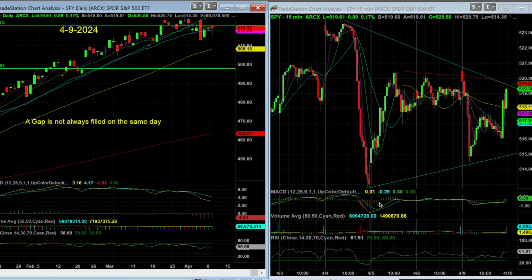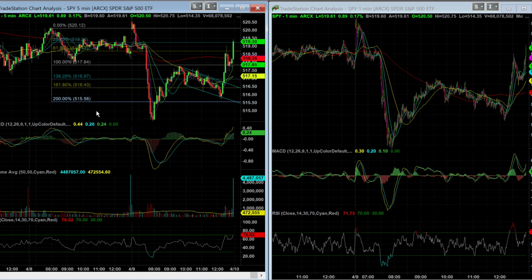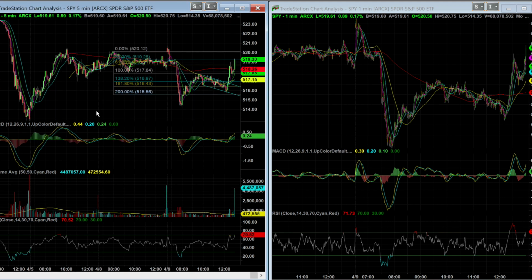April 9, 2024. We're looking at the SPY daily on the left hand side, and today it gapped up, and after it gapped up it hit the resistance 520 and then pulled all the way down to Friday's low and stopped falling. So Friday's low is support now for sure. Friday's low is support, 514.